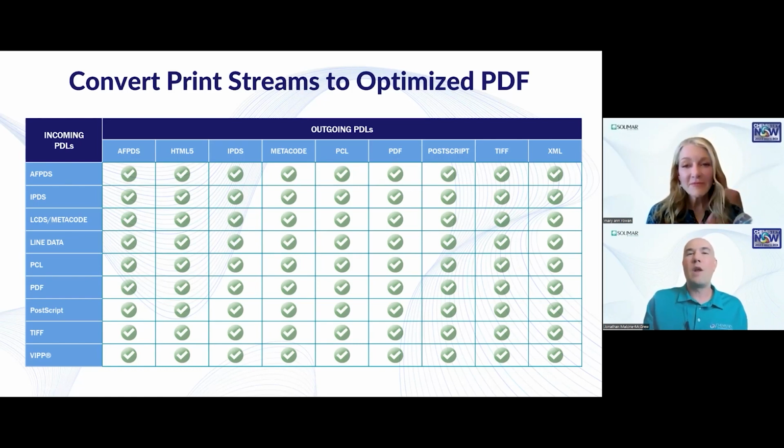And PDF has really won that war. We have a lot of really cool information on PDF in our Solimar secrets and some of the other assets that we have around the Solimar shop and in our Solimar University online.